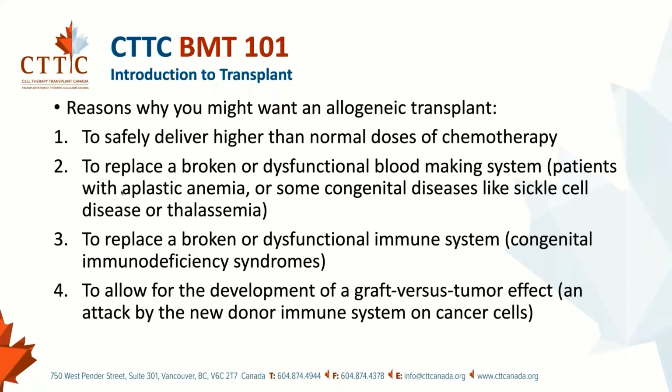The last reason, number 4, is important for many patients with blood cancers, and autologous transplant, again, is the safer way to give high-dose chemotherapy. Allogeneic transplant, you get that benefit, but you also get what we call a graft versus tumor effect. So the brand new immune system hopefully will start attacking and killing cancer cells. And this is an important reason as to why we do allogeneic transplant.